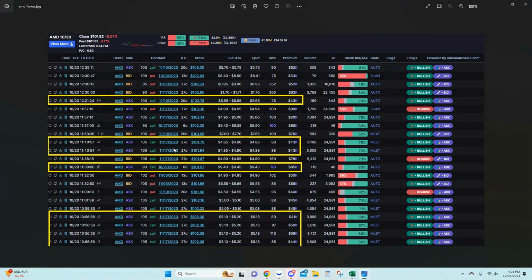And you also had these 105 calls come in on this flow alert. And this flow is from Friday too, just FYI for everybody. This wasn't the 23rd. This is from the 20th, as you can see here. So that was a flow alert that came in there. So let's get back to the top one. And I apologize there because I did not have that one saved. So that was a little sloppy.